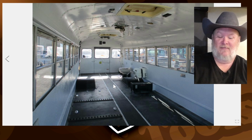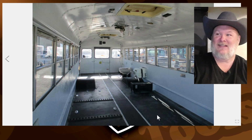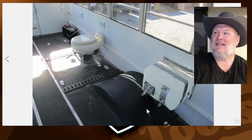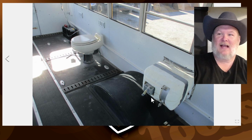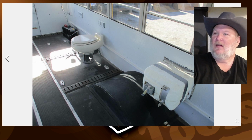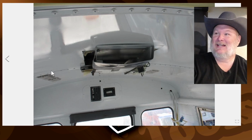So it's plumbed. And it's had all the seats taken out. Look how clean that is in there, folks. Look at this thing. Oh my gosh. Yeah, again, I'm not sure what this is, but that's got to be water in. I don't know. Maybe I'm wrong. That's a pump set. I got to think it's a sink. Anyway. And then there's the toilet. And we got some sort of battery system back here. I don't even know what that is.